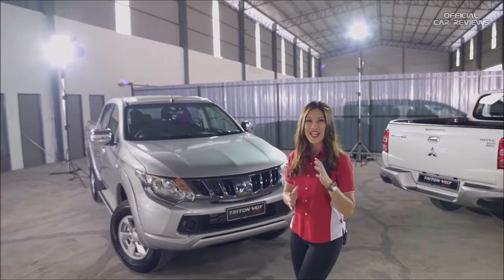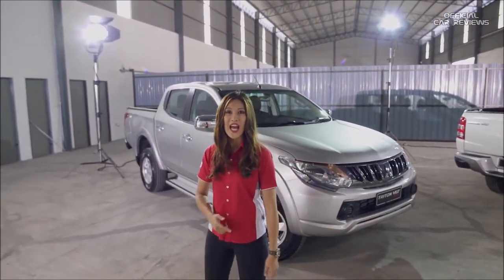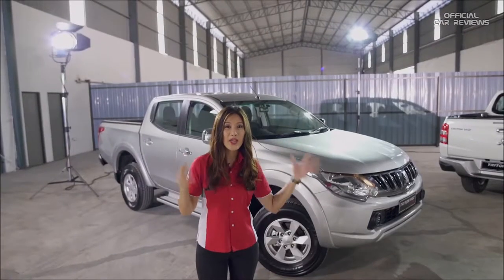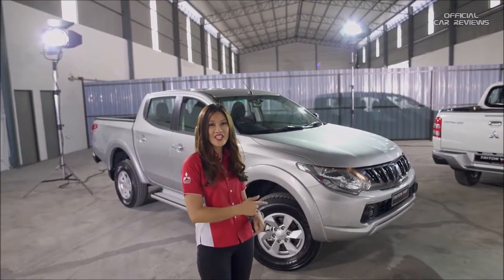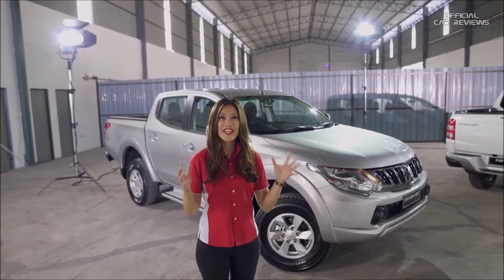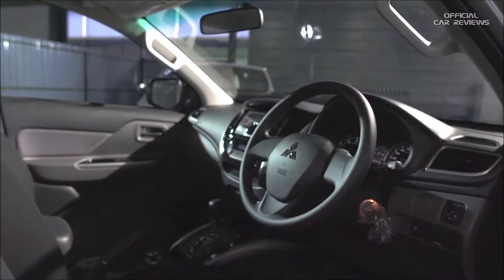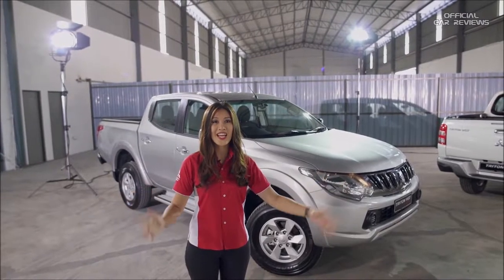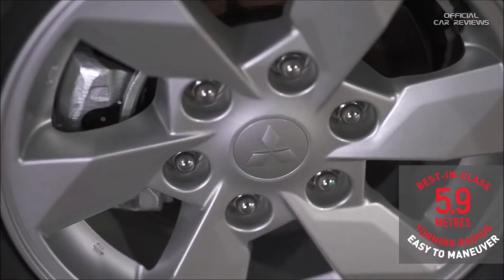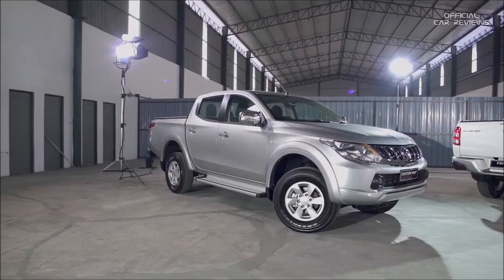Mitsubishi is known for its Dakar Rally heritage with years of winning experience in the grueling course. This makes them the specialist in rugged four-wheel drive vehicles. So their pickup truck is also built based on this rally platform. Good handling, lightweight and very responsive. This affordable new Triton VGT Auto GL has superb handling. Although with such huge body size, this Triton comes with the best in class turning radius of 5.9 meters, making it easy to maneuver and conquer any tight corners.